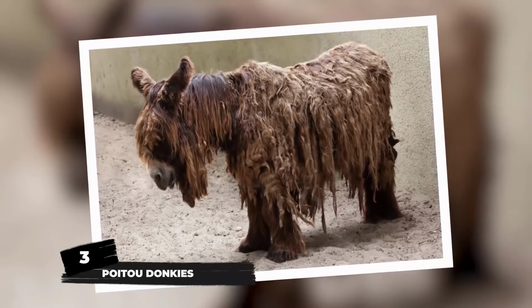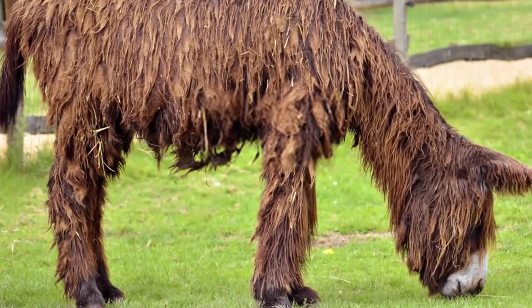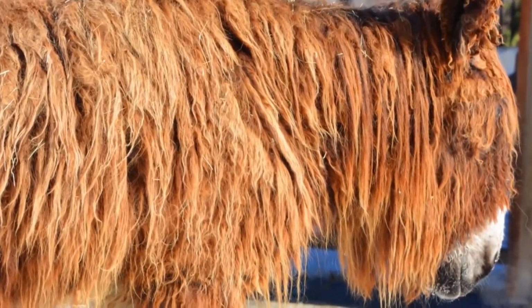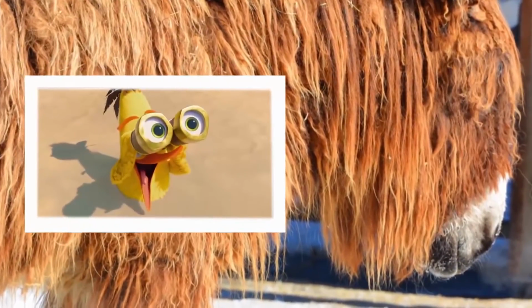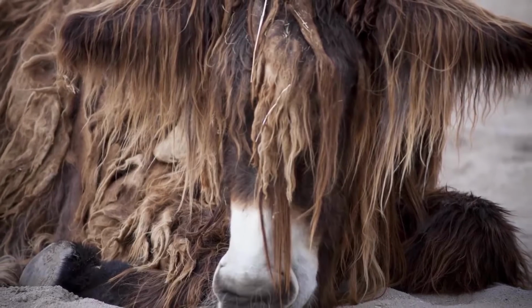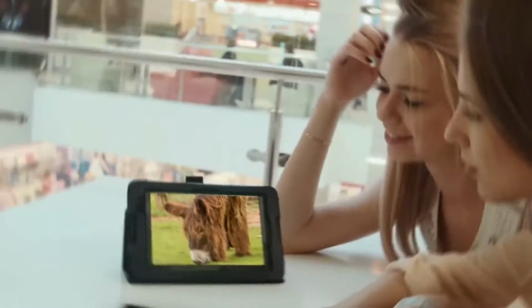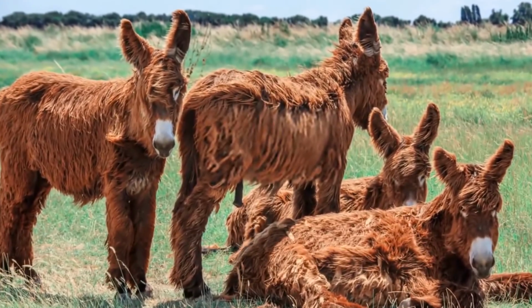Number 3. Poitou donkeys. This unwashed ass is a Poitou donkey. The breed is from France, and even without the mass of ropey grime locks that passes for a coat, they're some of the world's largest donkeys. The gloopy, sludgy fur has been a part of their physical makeup since the early 1700s, and the donkey itself is highly prized for its hard-working nature, which is understandable. What you lack in looks, you've got to make up for in other ways.